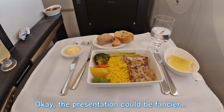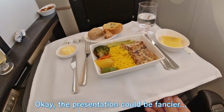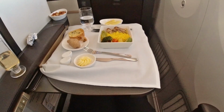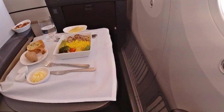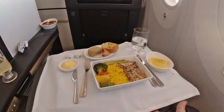So the main course has been served, but now look at this. Somebody really thought very well about this business class cabin, because even when you have the whole table full, you can still get out. You can go around here and go to the bathroom if you like. In between meals, no problem at all. And that's what I really, really like.